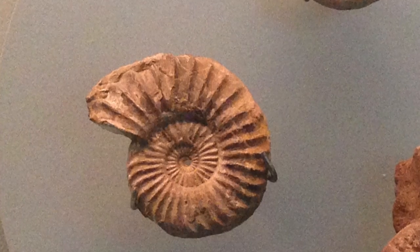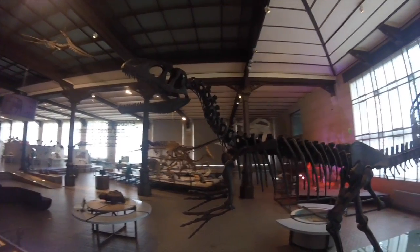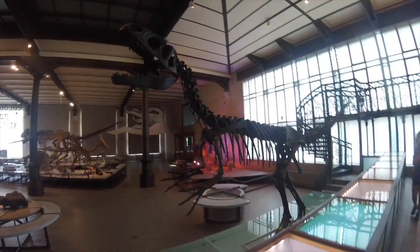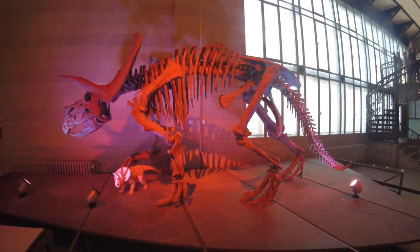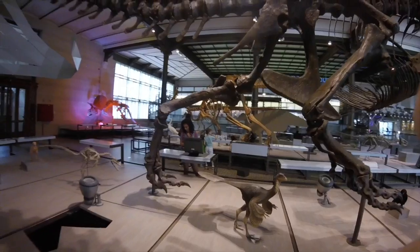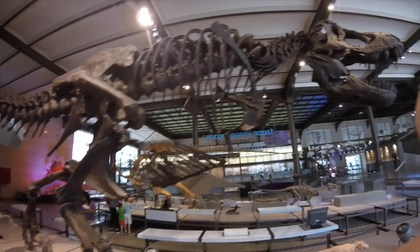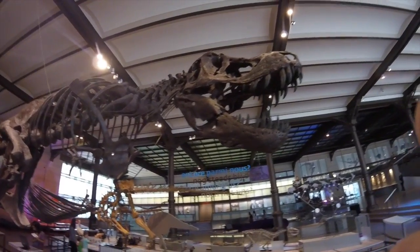Anyways, the museum had a bunch of cool little fossils and lots of dinosaur bones, like this raptor here. One of my favorites was this triceratops you're about to see, like this guy. But my absolute favorite was this complete badass, the Tyrannosaurus Rex. Pretty cool, huh? Can you imagine when that thing was actually alive?